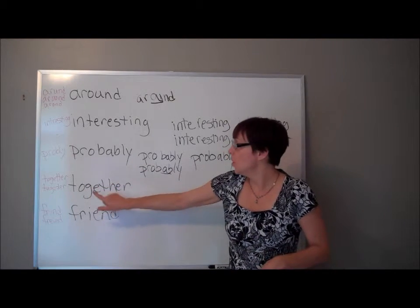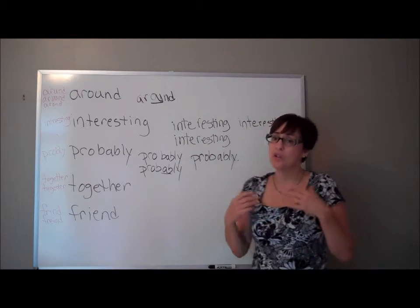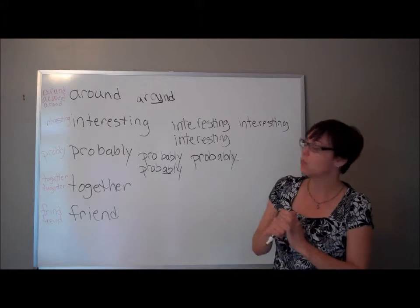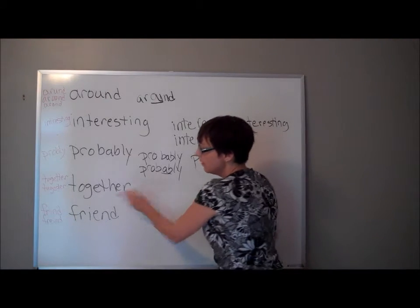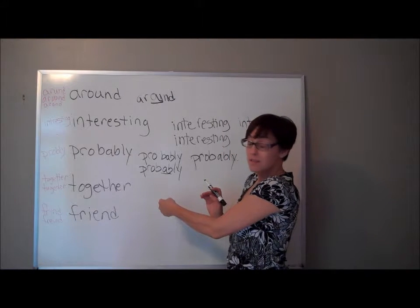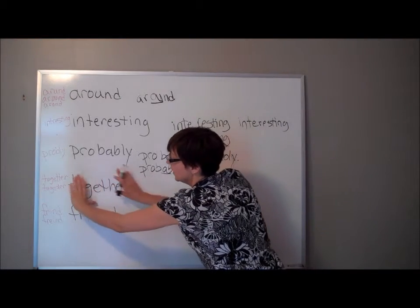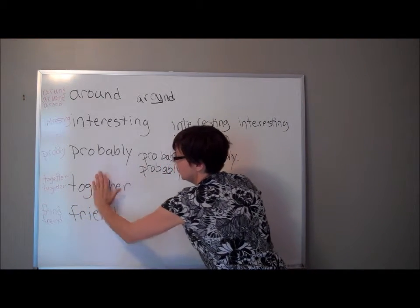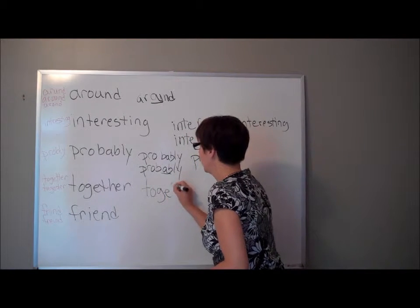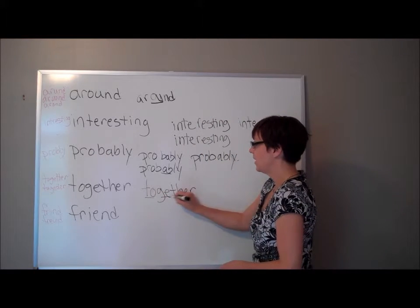Almost done here, 2 more. Together. People sometimes want to put a D in there or 2 T's. They forget that English loves the TH, and this is a really easy one. You break it up into, I see 3 words here. Do you see the 3 words? To, get, and her. So if you write that out, to, get, and her, you have together.